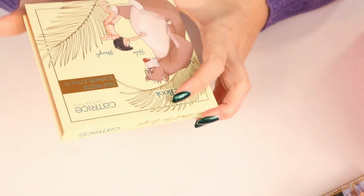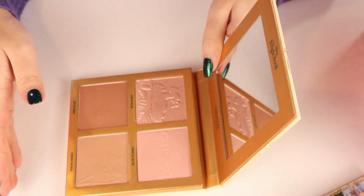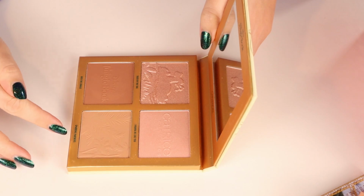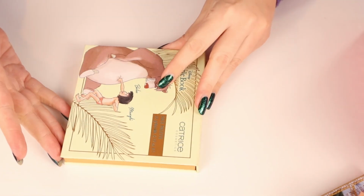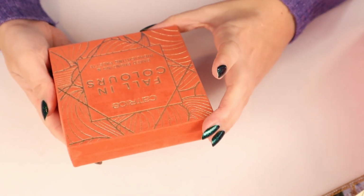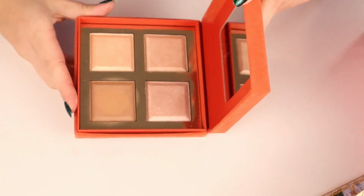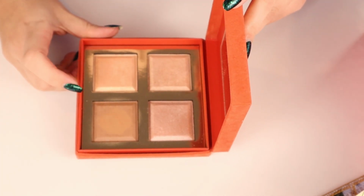Okay, here's the Catrice Jungle Book face palette. I am probably never going to use this bronzer, but I do really like these highlighters and I do like this bronzer. I'm going to keep it for now because I also like the packaging of this collection. We have the Catrice Fallen Colors Baked Bronzer and Highlighting Palette. This is one of the best collections Catrice has ever done. I love the vibes. I love the highlighters in here.